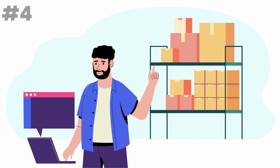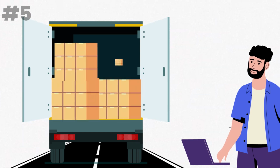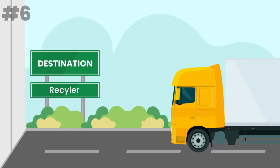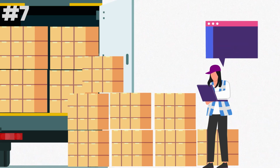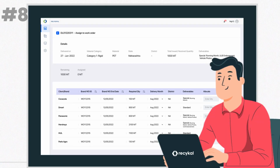The service provider confirms if they have the specified material and quantity. They load the materials onto the vehicle and upload documents onto the EPR Loop app. The loaded material is delivered to the recycler. The recycler checks the material and quantity and updates the documents to the service provider. The fulfillment team reviews the document and allocates the fulfillment certificate to the brand.